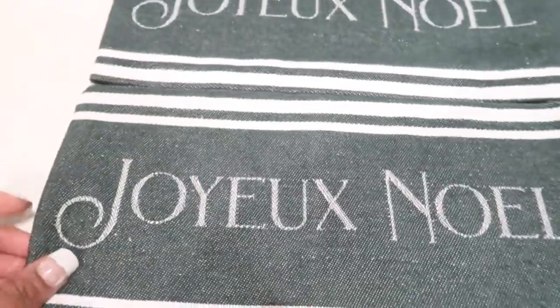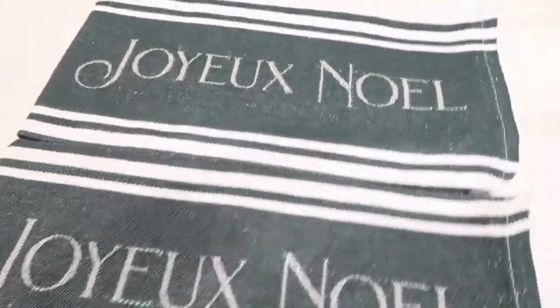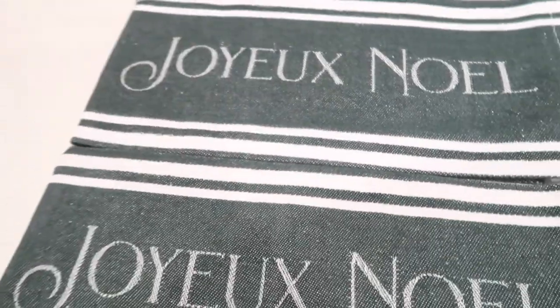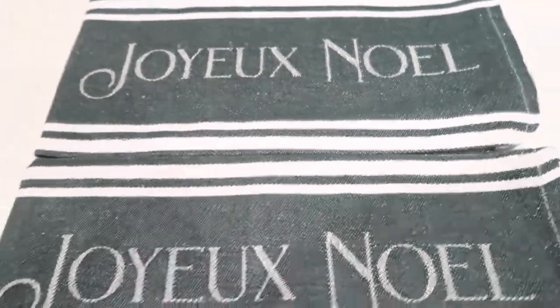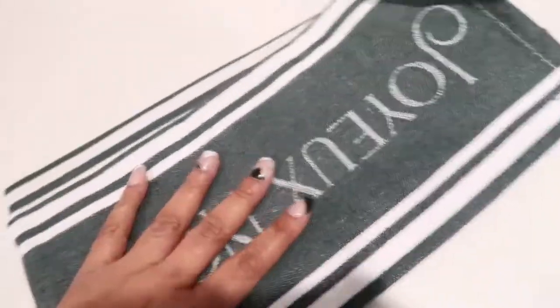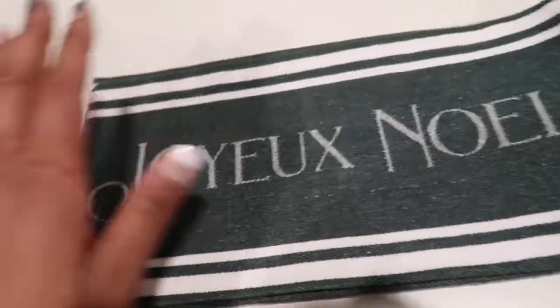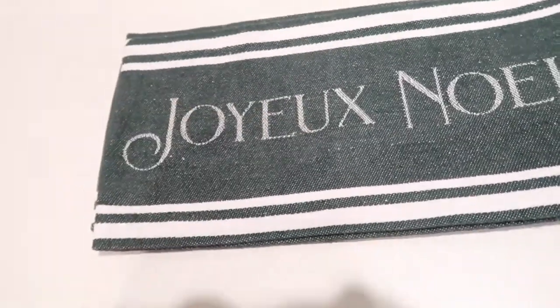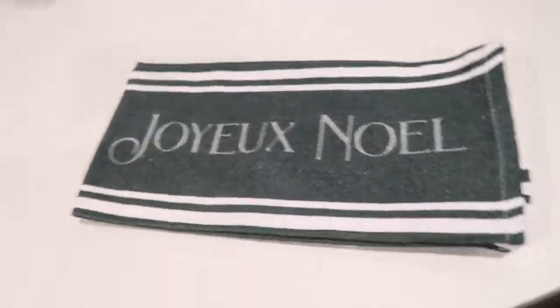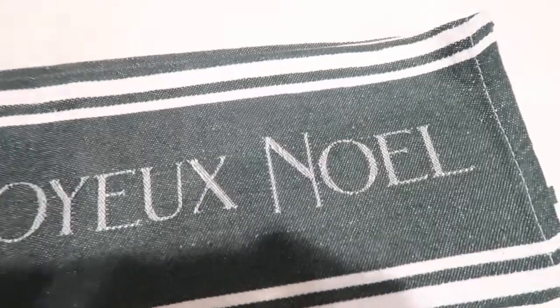But these, I'm just going to throw over the oven handle to add a pop of color and break up all of that black over by the stove. So excited. I think it was two for $6.99. I'm going to throw these in the washer before the holiday decor video drops so they can be fresh and clean. Is there anything else from HomeGoods? Oh yes, let me go over to the living room so I can show you what else I got. Let's go.